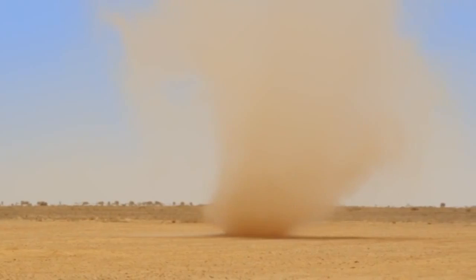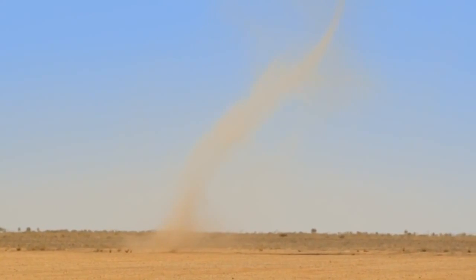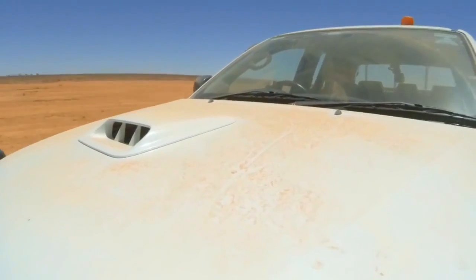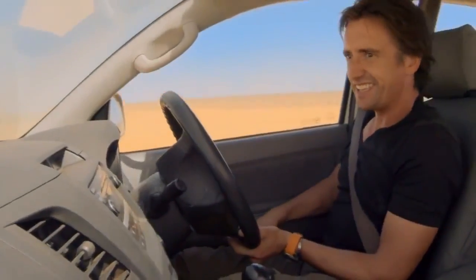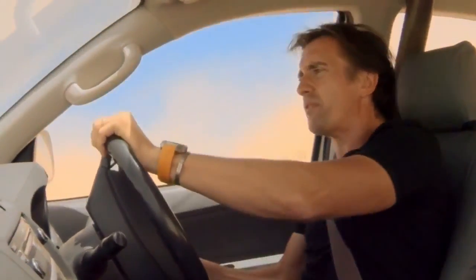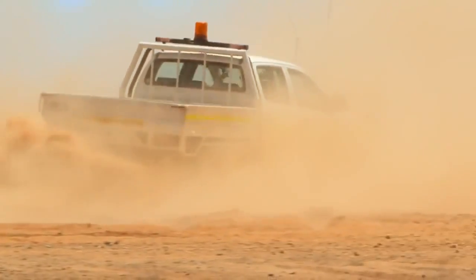But it's not what we're looking for. We want to make something just that little bit bigger. One dust storm coming right up. Right, where do you want it? Here, I would say. This will do nicely. Doing this in what is effectively the home of half of the world's dust. Hope I don't trigger an international incident.